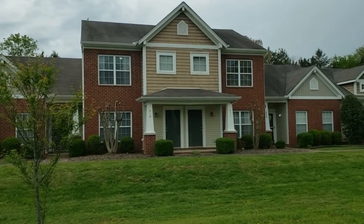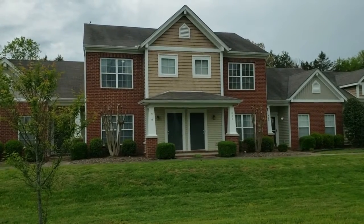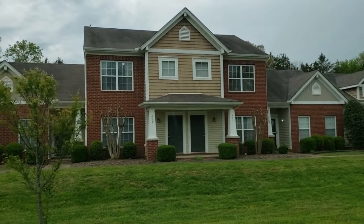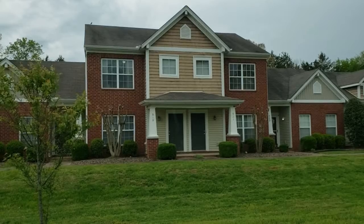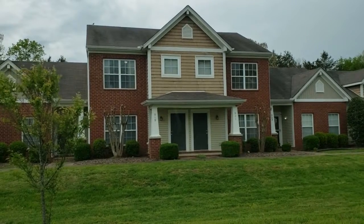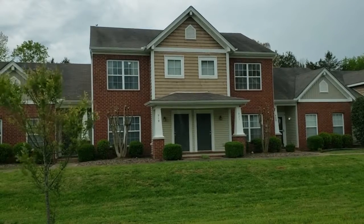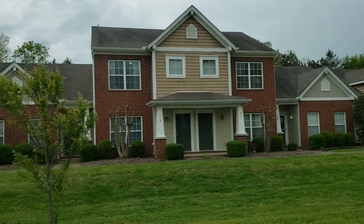Today we're going to be taking a look at 919 Seven Oaks Boulevard in Smyrna, Tennessee. This is a 2-bedroom, 2.5-bath townhome. Has all sorts of upgrades. Each bedroom is a master suite. It has a laundry room upstairs.